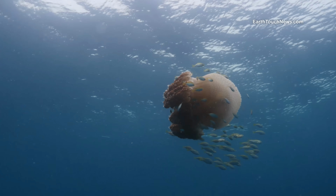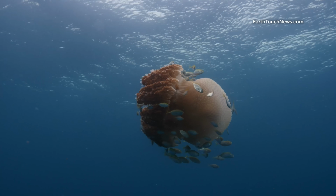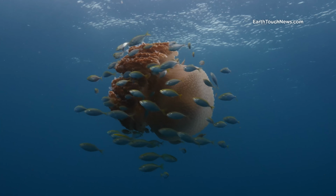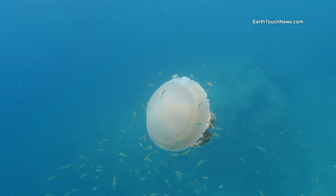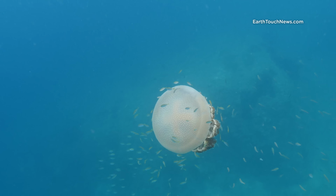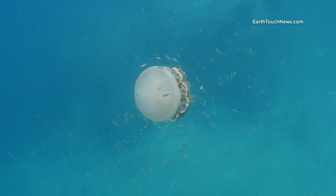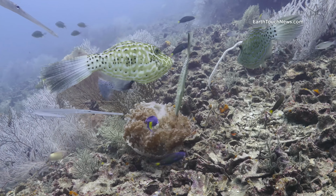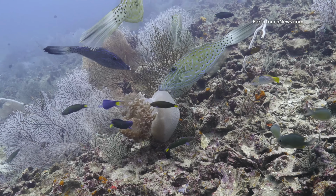And at this time of year, it's quite common to come across jellies. There's lots and lots of juvenile fish living under the bell, and they're often hunted by other fish. And as I follow this jelly all the way down to the bottom, a group of scribbled filefish have moved in to see what they can find living in there.